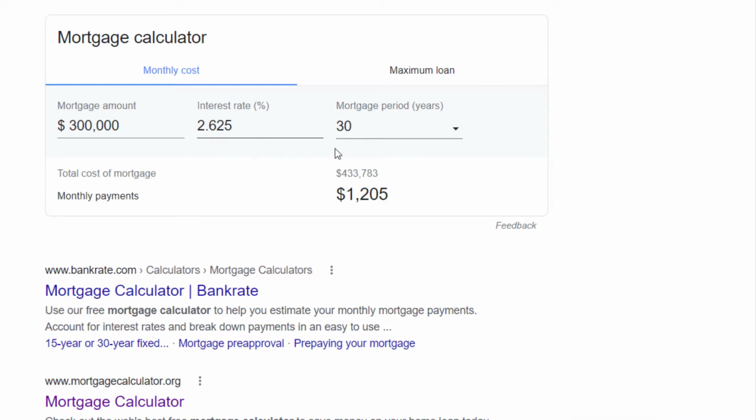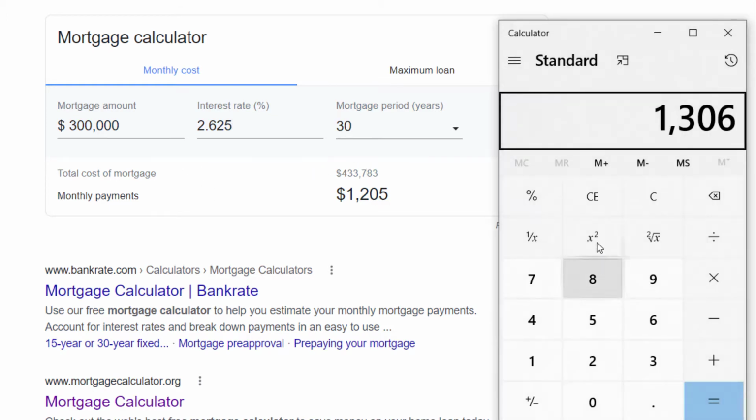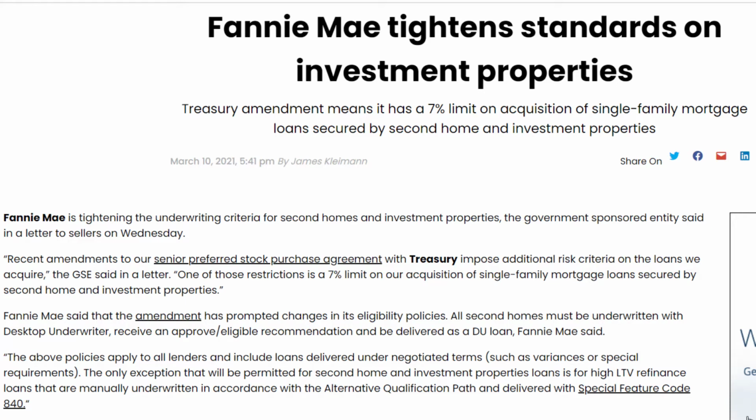With this 2.625% interest rate, 30-year fixed, we were at $1,205 versus $1,306, which is a difference of $101 per month. So what's happening here is that rates are rising, and it's decreasing your purchasing power by about $100 if you're looking at a $300,000 loan amount. Now, this is all relative. So if you have a lower purchase price with a lower loan amount, then the difference will be less than $100. If you have a higher payment with a higher purchase price, then the payment difference will be over that $100 threshold.